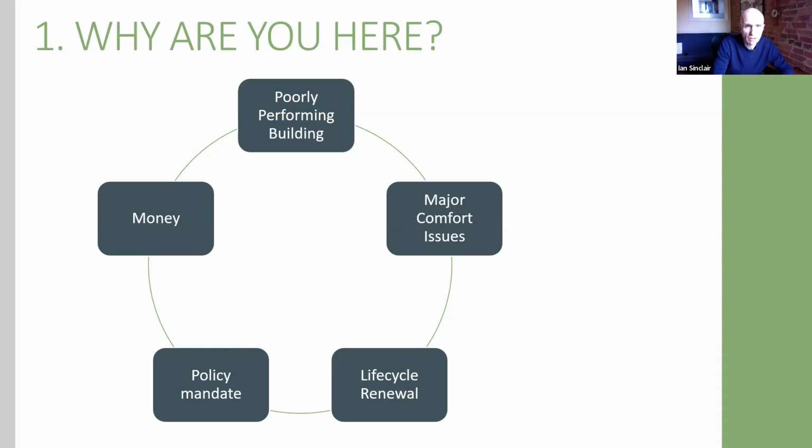But at the same time, financial pressures are there, but equally, a financial pressure may actually be the opposite, which is a financial opportunity in that you have access to some funding and you think you'd like to spend money while it's available, because these things come and go. And then increasingly, policy mandates, carbon reduction, energy reductions are becoming much more common than they have been in the past.